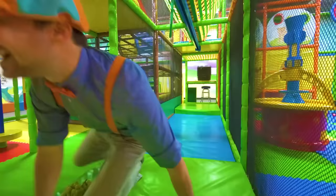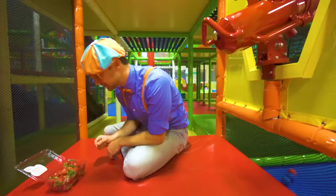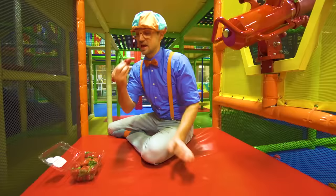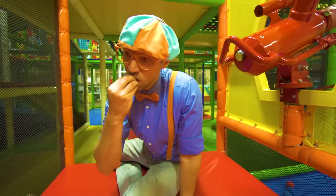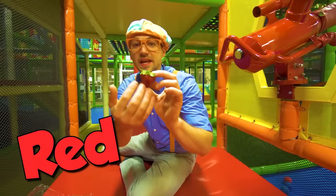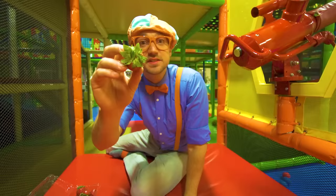Ooh! Oh, some more fruit! Wow, look, so this is a strawberry. Do you see it? Yeah, they're really tasty, I promise. Okay. That's really good. So as you can see, it has a red area, and then on the top, has a cute green area. All right, let's go play some more.